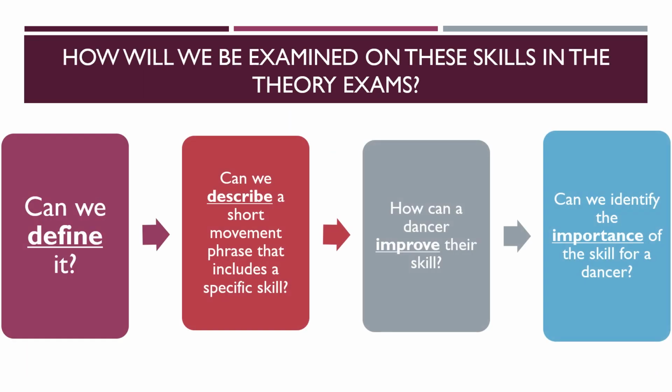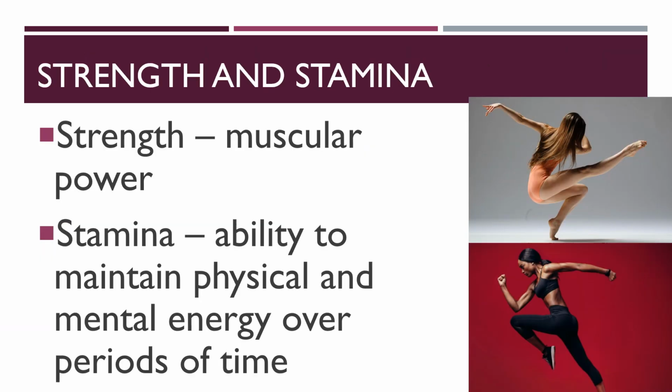Okay, so making sure that we really understand what we can be asked about these physical skills. Can you define the skill? Can you describe a short movement phrase that includes that specific skill? Can you identify how you can improve that skill? And can you identify the importance of that skill for a dancer?